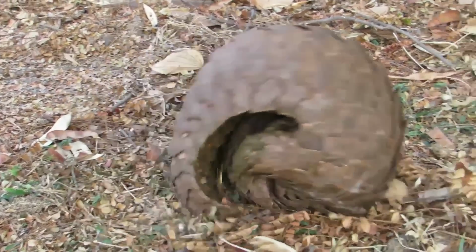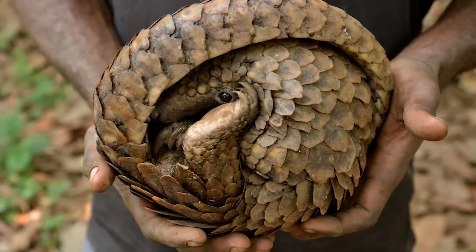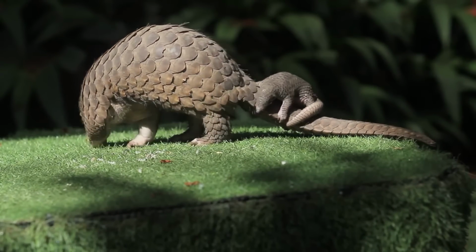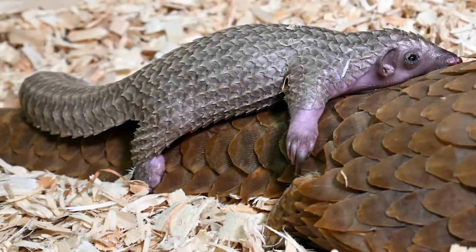When threatened, they curl into a tight ball, tucking their faces under their tails, leaving predators staring at a solid, scaly orb. But their cutest quirk? They hitch rides on their mom's tail, clinging like backpackers on a scaly adventure.